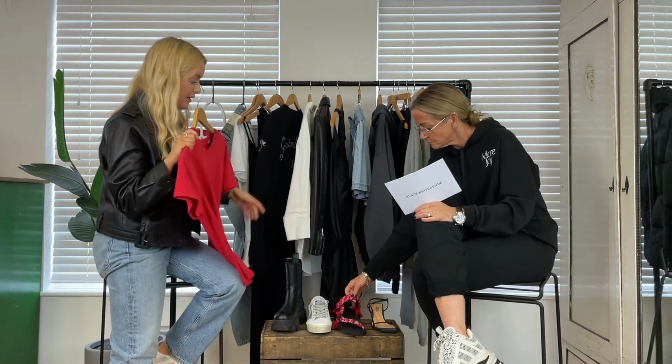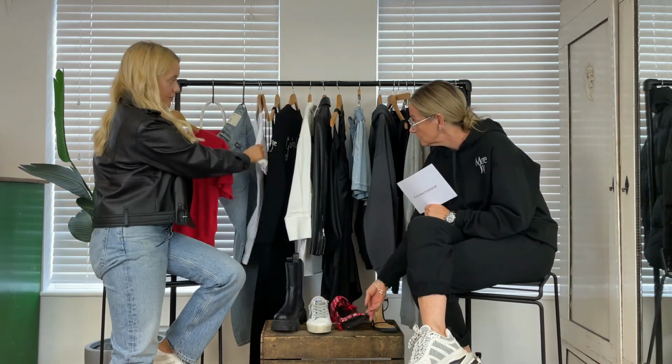Black and white. Accent colours are those colours that elevate your 2020 wardrobe. Choose a colour that you love, not one that everyone tells you you should love just because it's on trend. So we chose this red because we just thought that this red could be paired with sandals, and they could go with pretty much everything on the rail.